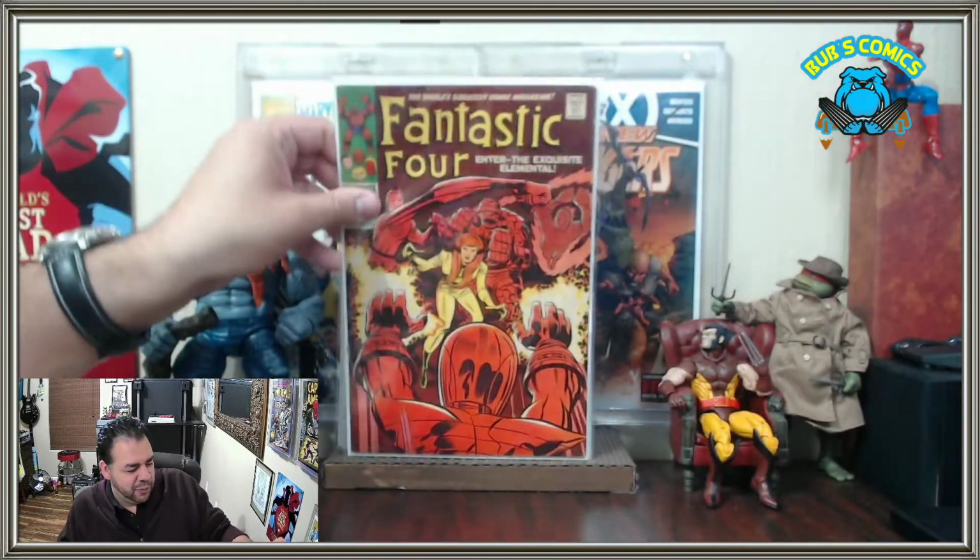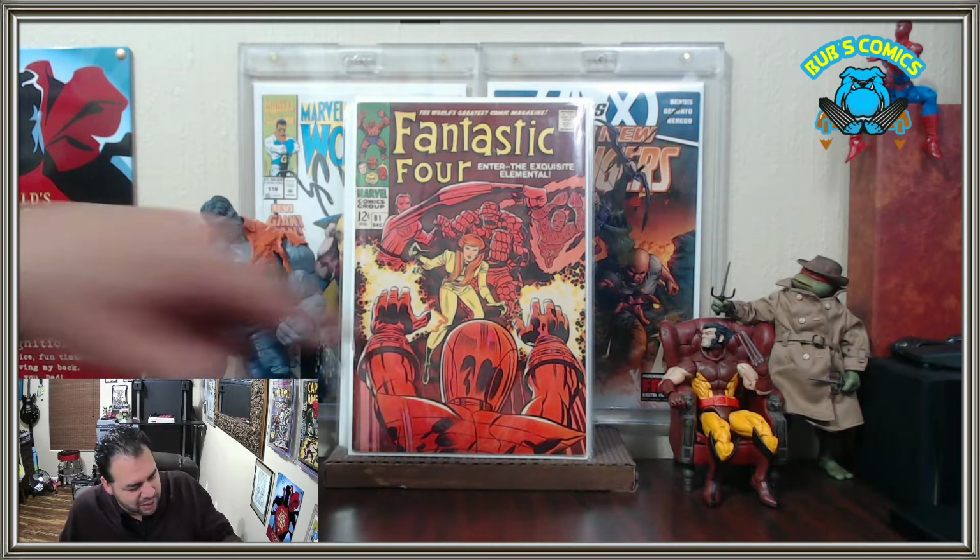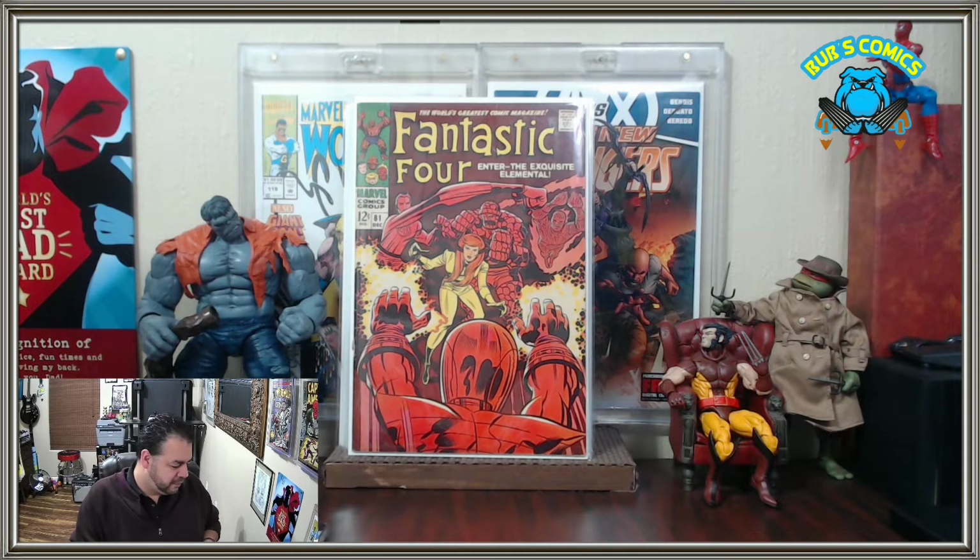The Fantastic Four books, everything under number 100, it's hard not to pick those up, man. When I see those for like $5 or less, I'm like, yeah, heck yeah, man, I'll take that. I mean, look at all that crackle going on. It's just fantastic. Just some great artwork, great covers, and the stories aren't bad either. So good stuff there.